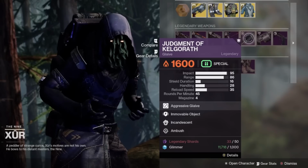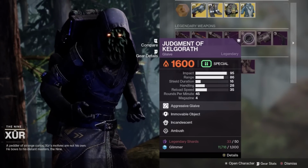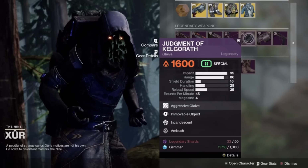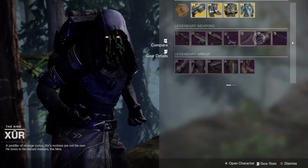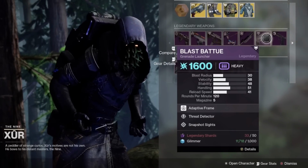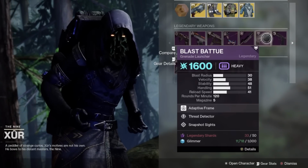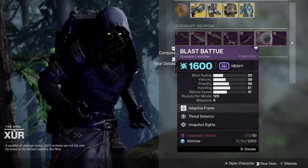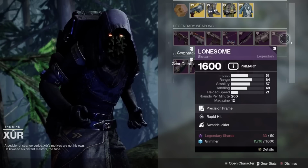Definitely pick that up if you are looking for a good solar glaive. Lots of broken things on that one. Ambush and Incandescent still very broken, and Immovable Object, that's a good perk. We also have the Blast Batu, with Threat Detector and Snapshot Sight. And then we have the Lonesome sidearm with Rapid Hit and Swashbuckler.